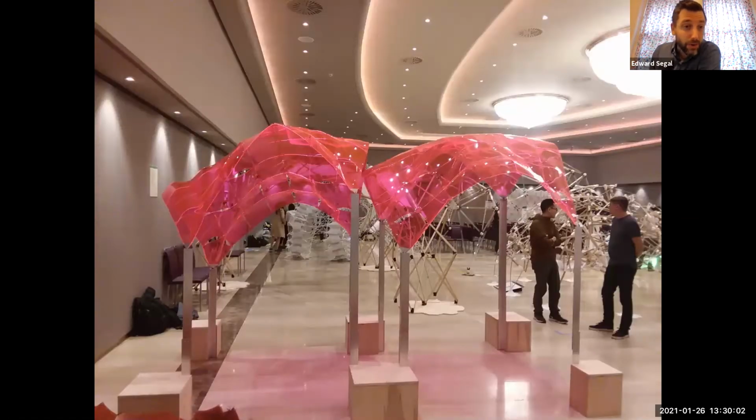The symposium had over 20 pavilions that were all built in this ballroom, and we had about 12 hours to install. So it was a pretty hectic install.